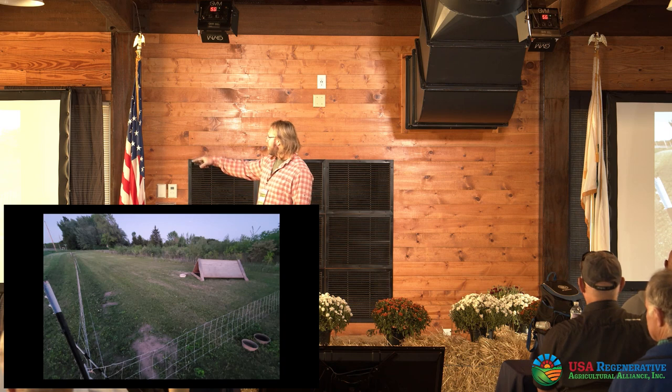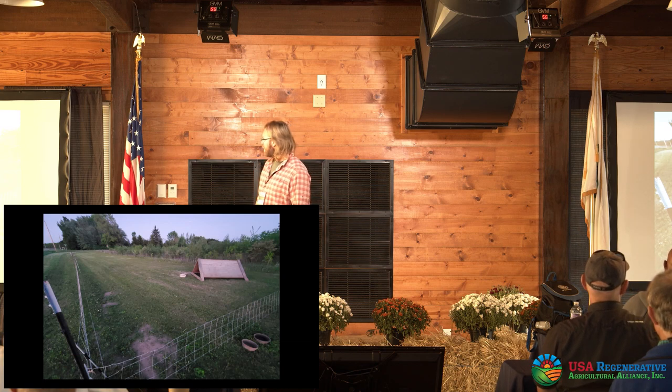Here is a frontage of the road where we kept these pigs in this little pen for a year, and they turned this sod into dirt, which I know is against the five principles, but you do what you gotta do.